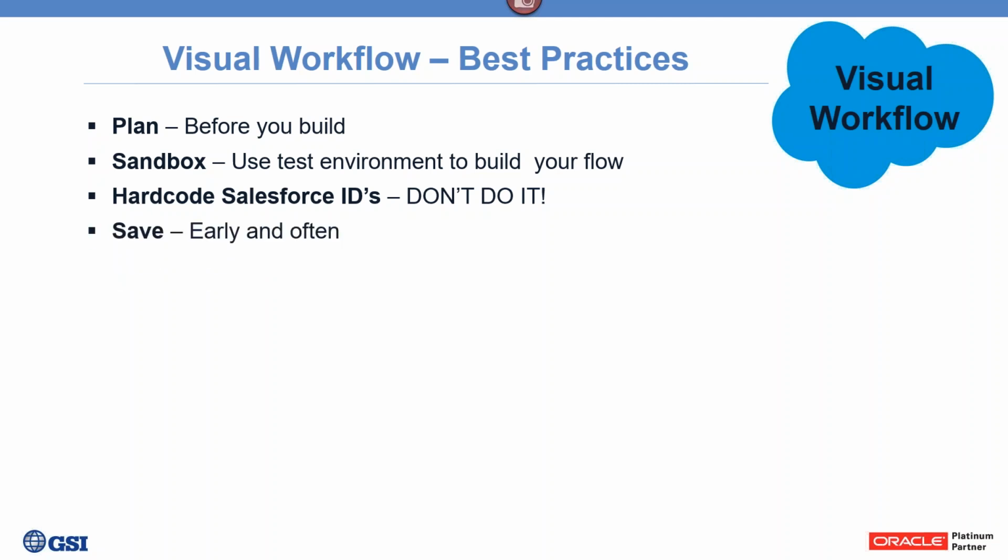Save, also very important for visual workflow. Salesforce doesn't save your changes automatically, so it is really up to you to save your work. And you also use Cloud Flow Designer. You saw those little pictures I showed you. That is what you use to design your visual workflow. And sometimes things happen, it can crash, so make sure you save your information, save it often, because you don't want to lose hours worth of work.